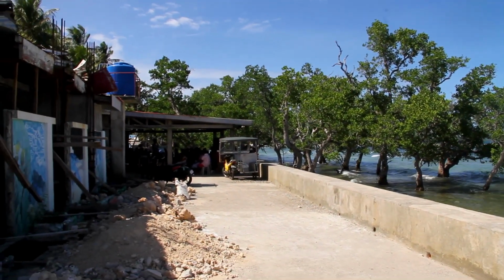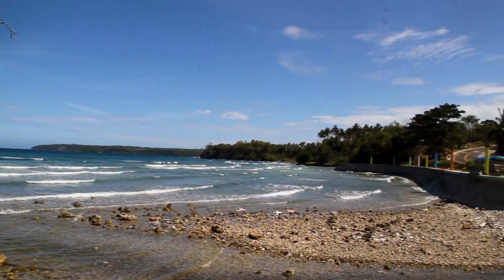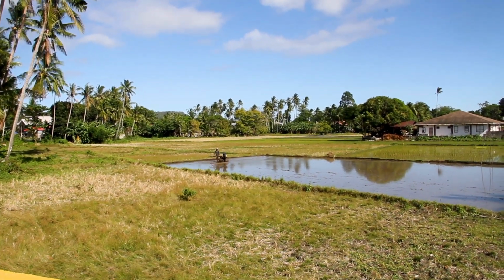There are so many beautiful sights to see here on Siquijor. Here's a farmer plowing his rice field.